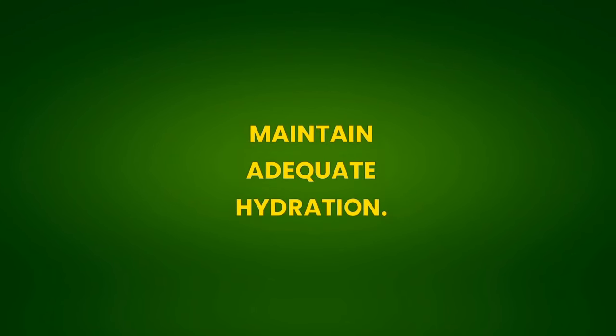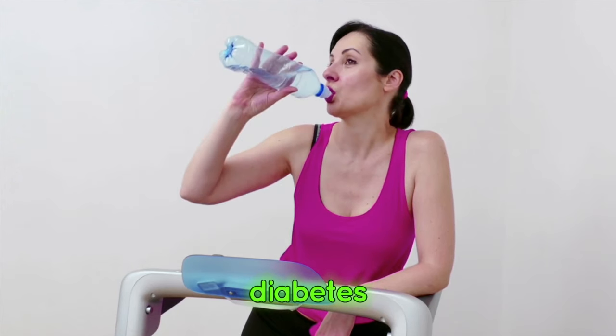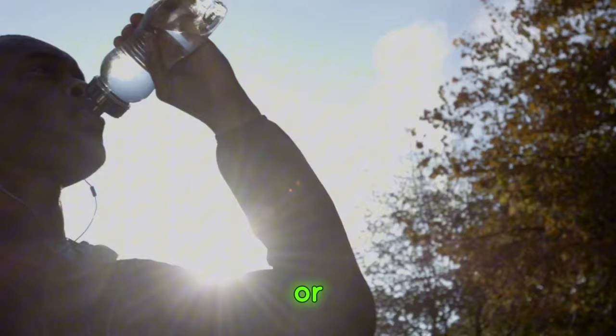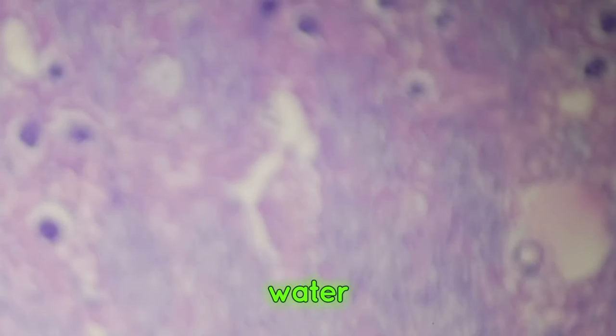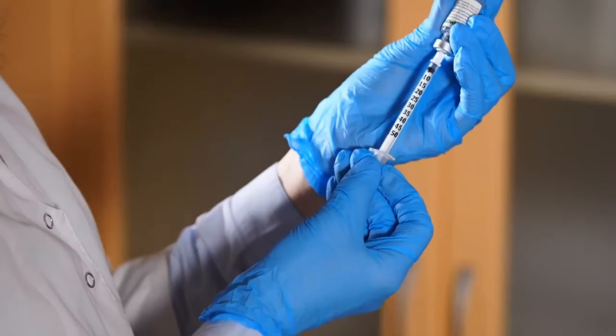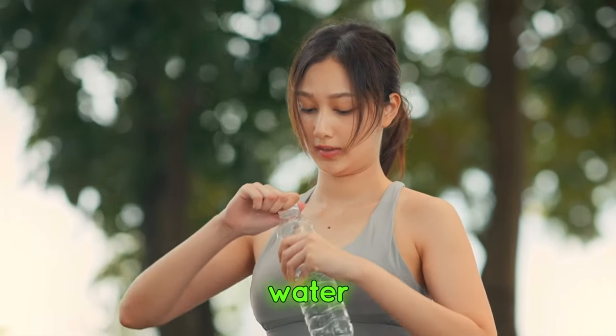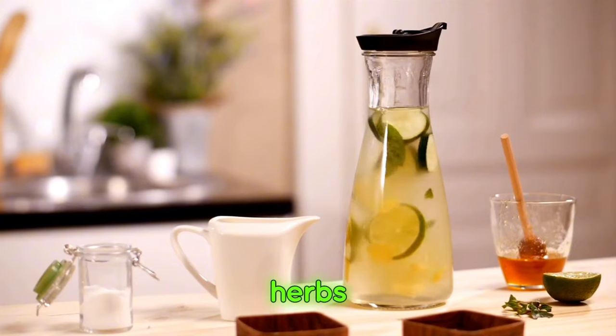4. Stay hydrated. Proper hydration is important for overall health and diabetes control. Drink water regularly throughout the day and avoid sugary or high caffeine beverages. Water helps maintain stable glucose levels and supports kidney function, especially important for diabetics. If you have difficulty drinking enough water, try adding slices of fruit or herbs for flavor.